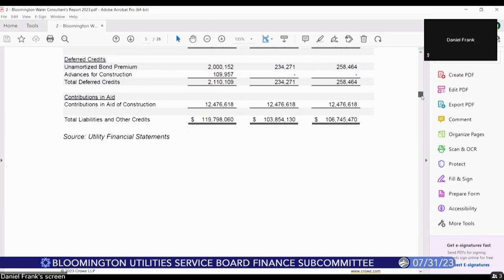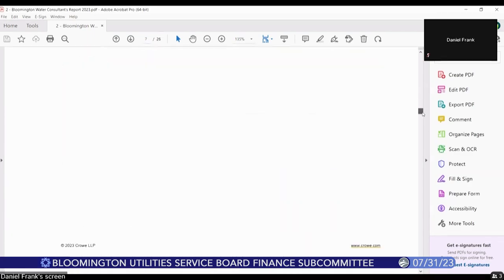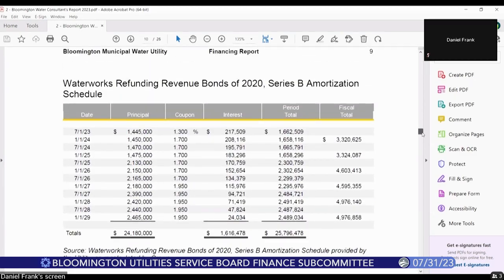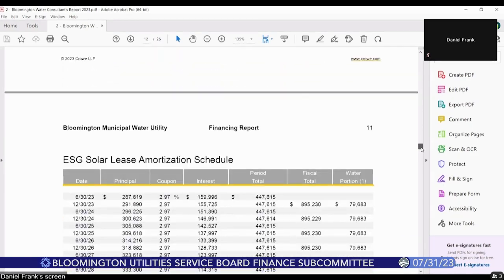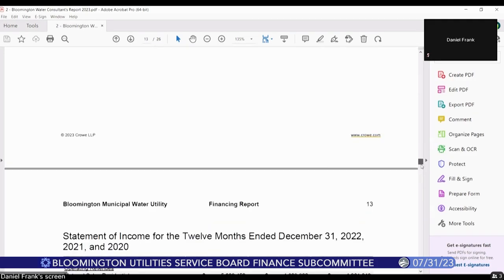If you could go about 5 or 6 pages down. We're just going to zip right through all these amortization schedules. Just keep going. Another page, another page. These are your ESG solar leases, your outstanding leases.